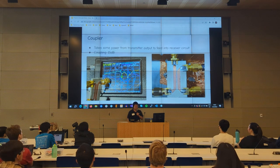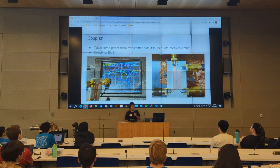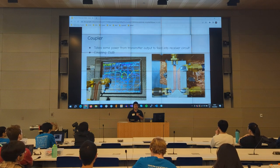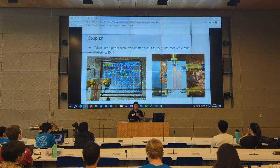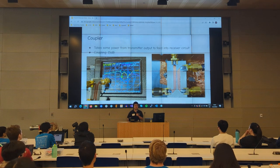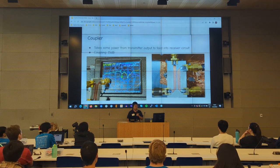Okay, anyways, we also have a coupler. The coupler basically takes some of the transmitter output and feeds it back into the receiver. The reason I need to do this is so I can use a mixer to take the difference between the transmitted signal and the signal which gets received after bouncing off the target. My coupling was 15 dB, and again, you can look at the pictures.